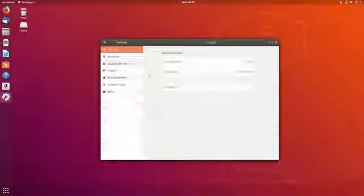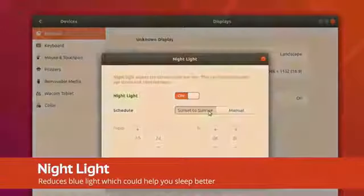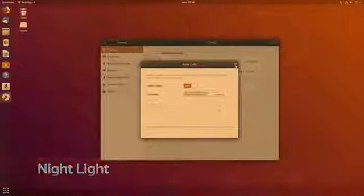One of my favourite features is accessible from the display menu. It's called Night Light, and what it does is reduce the amount of blue light your display emits. This, according to science, can help improve your sleep patterns.